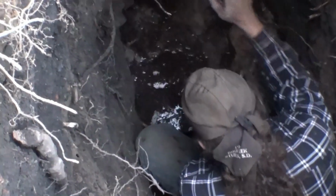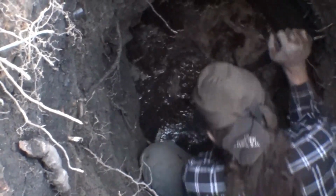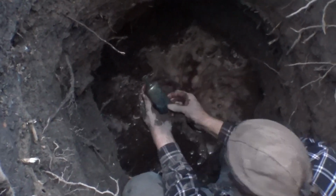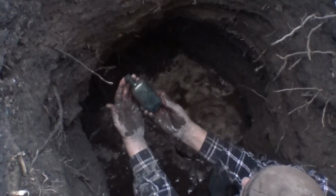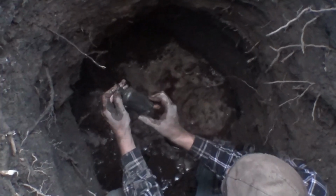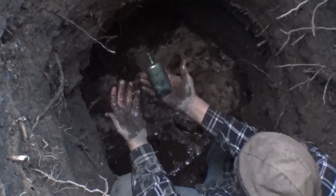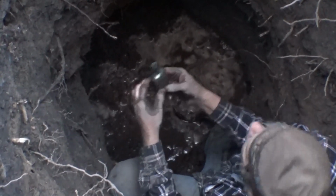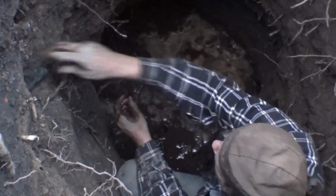I'm just about to get wet. I'll tell you what. Hey, there's another bottle right there down in the muck. Get it out. Come on, look at this. Another unembossed. Yeah, boy, they're going to be iridescent, I believe. Look at that. It sure looks like it's going to iridize good. Nice half circle hinge mold. 1860s, but ain't that something? Nothing on them. Well, anyway, stick that there.